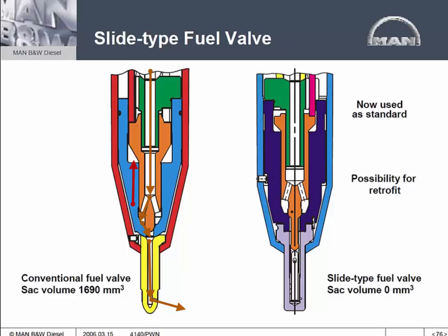But when the needle valve closes, the fuel that's still left within the sac, which is the white area within the yellow tip, will remain in that area, and then it can dribble into the cylinder. Elimination of the sac volume is one of the major ways that they have accomplished reducing particulate matter. Such a small thing, but it makes a difference. And this is not specifically just Burmeister Wain. You'll see this on any of the diesel engines today, including those used shoreside on trucks.